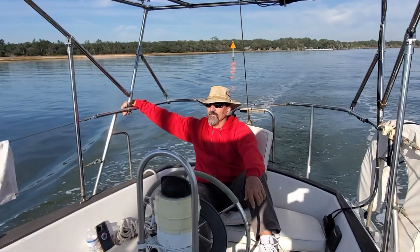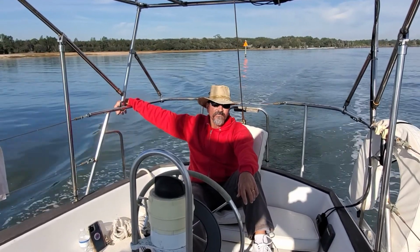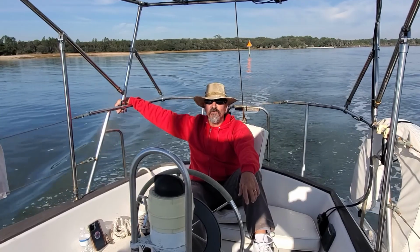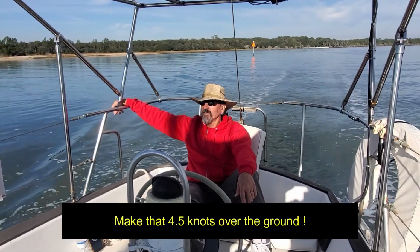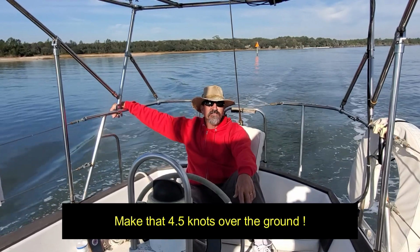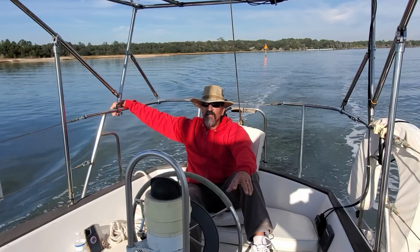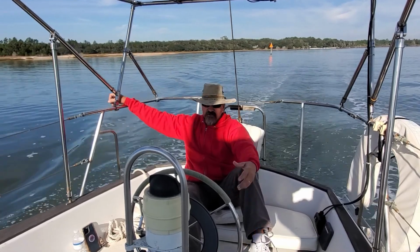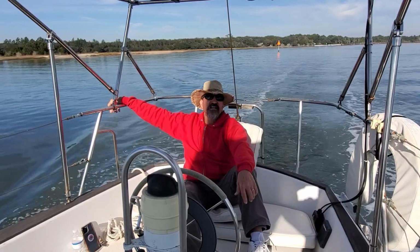What's up? So, we're definitely going against the current. The boat's doing 6.3, but we're only doing 4.5 or so through the water. And the autopilot does not work. I think the clutch is broken, but it won't stay engaged. So we're either hand steering or foot steering, depending on your position.